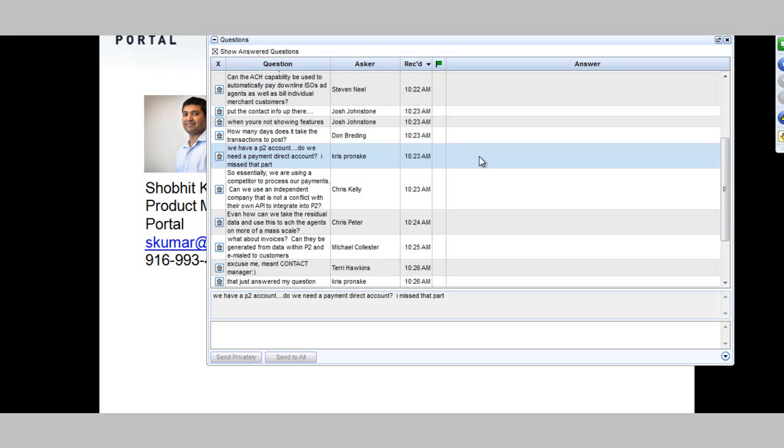Just adding to that, the way the feature works within P2, we ping the ACH gateway every day at 8 p.m. Pacific time. It actually depends on how your system admin is set up, what time zone they are set up as. So we will ping their gateway every day to check the settlement status. When we were showing you the product, you could see the status, and we will keep updating it as we get feedback from the ACH gateway.